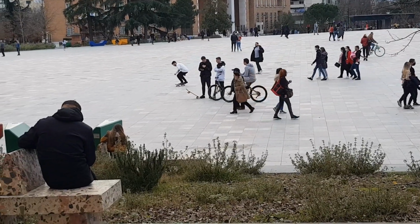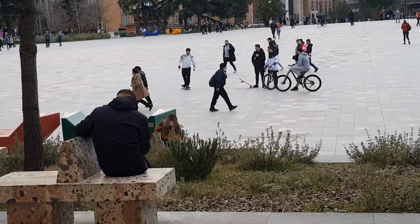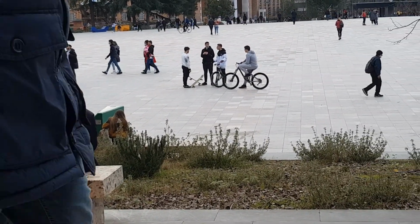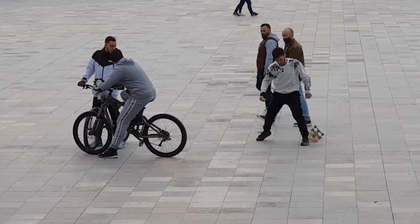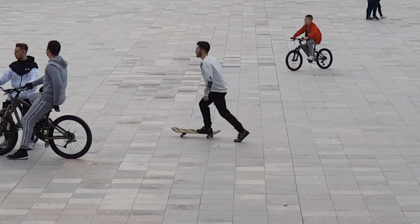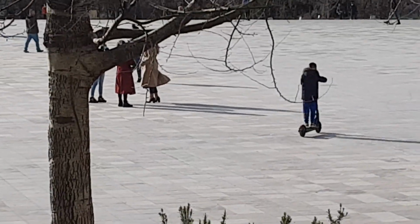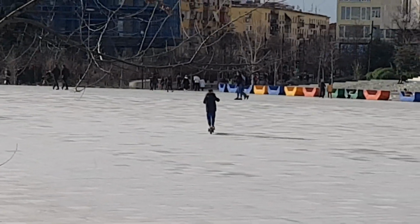We have this chap attempting to do skateboard tricks. And I respect this chap because I was barely able to do any of this when I was attempting skateboarding as a teenager. I could barely even jump with the skateboard, and so this chap is doing far better than I ever did. And he is attempting hard tricks seemingly. You may also see people on electric scooters like this.